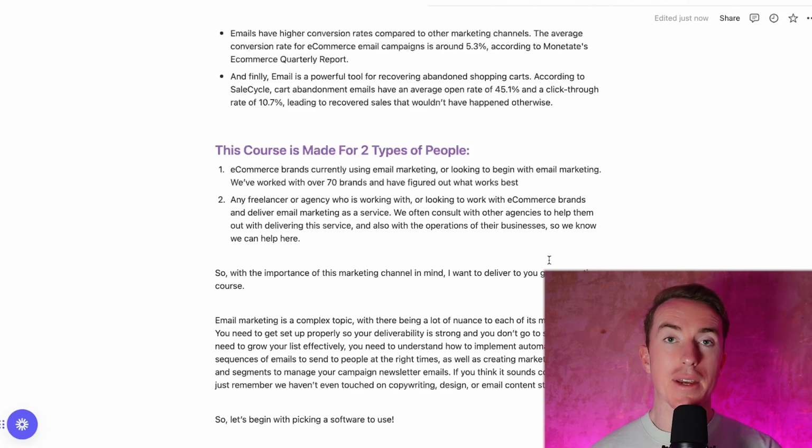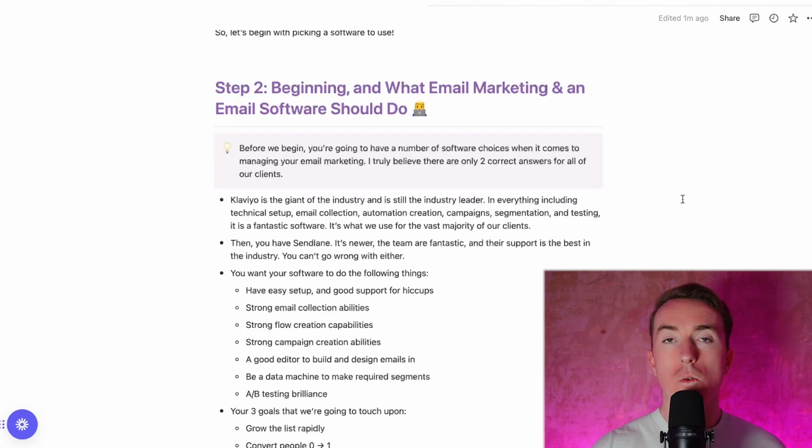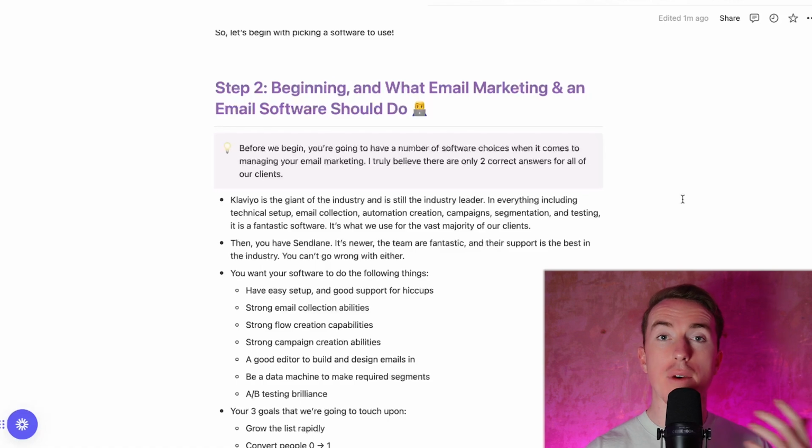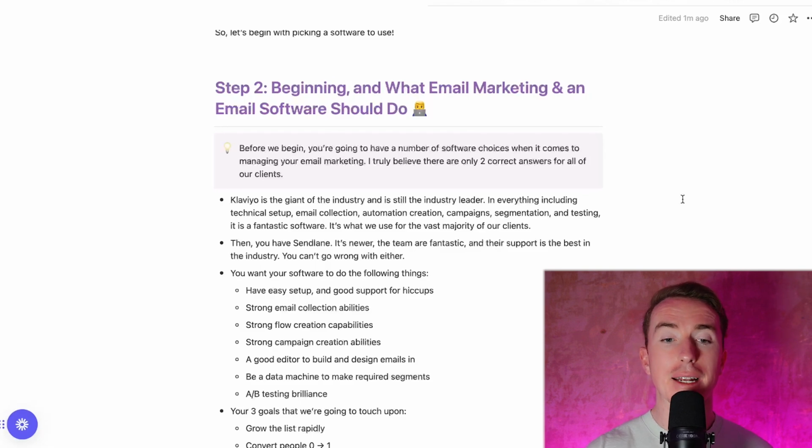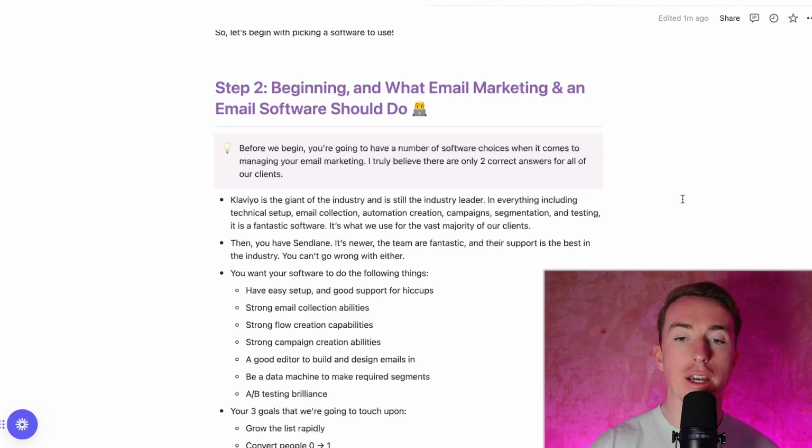So let's start at the very beginning with picking a software to use. When it comes to e-commerce email marketing, we truly believe that there are only 2 correct options in terms of a software to choose, so you have the most amount of functionality within the platform. Klaviyo is very much the giant of the industry, still the industry leader in everything, including technical setup, the email collection, automation creation, design, campaigns, segmentation, and testing.